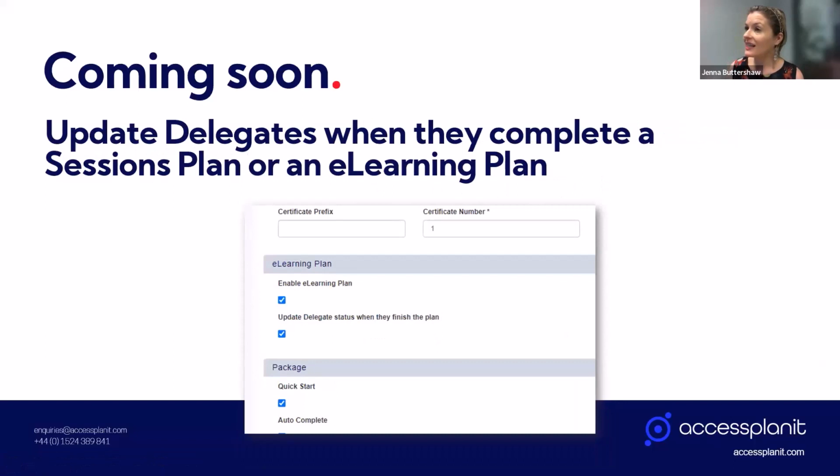Cool. Okay, and then we've got updating delegates when they complete a plan coming soon. So in your accessplanit platform, there are both sessional courses and e-learning plans available to manage courses that are made up of multiple parts. E-learning plans are used for learning journeys that are just e-learning courses, and sessional courses can be used for anything from complex blended learning journeys through to just a multi-day classroom course. When someone's booked onto one of these courses, they get booked onto the parent course, and they also get recorded as a delegate and booked onto each of the sessions, or each of the e-learning plan courses, in addition to that main course.